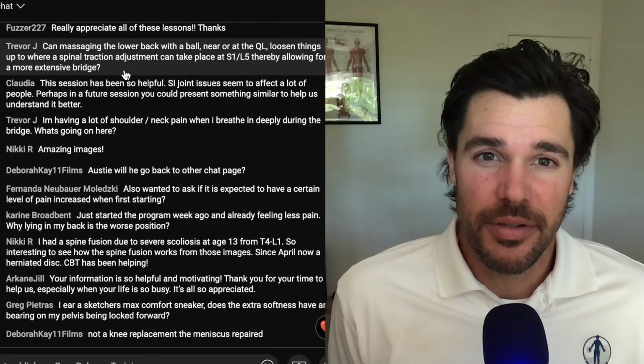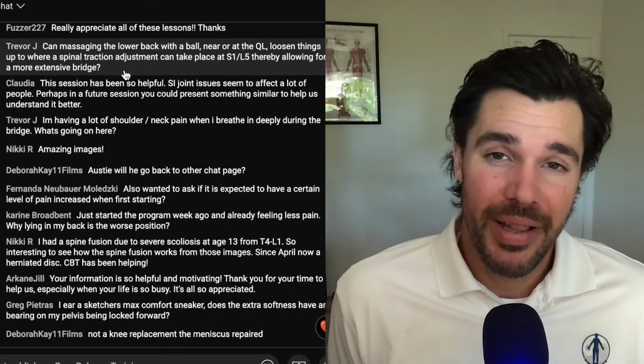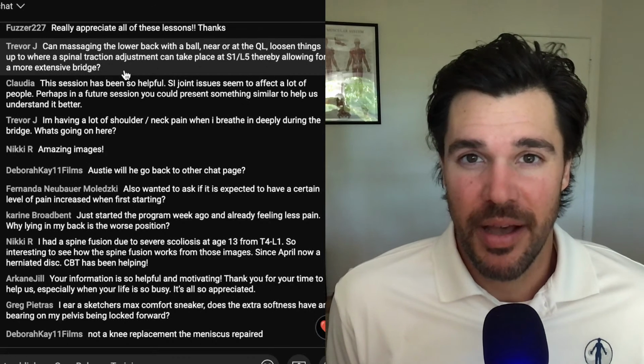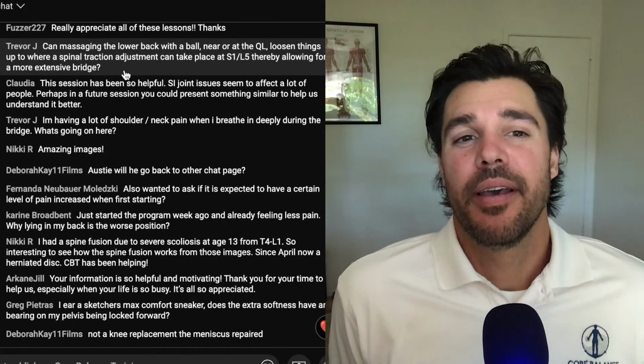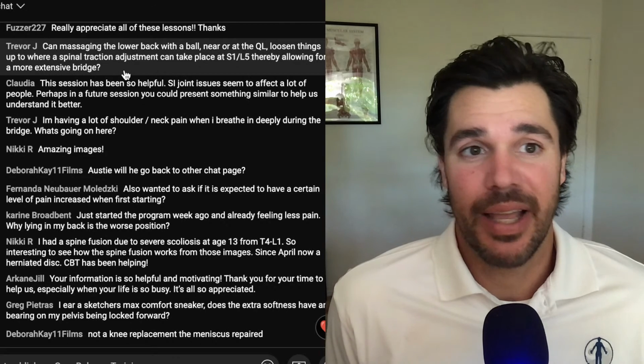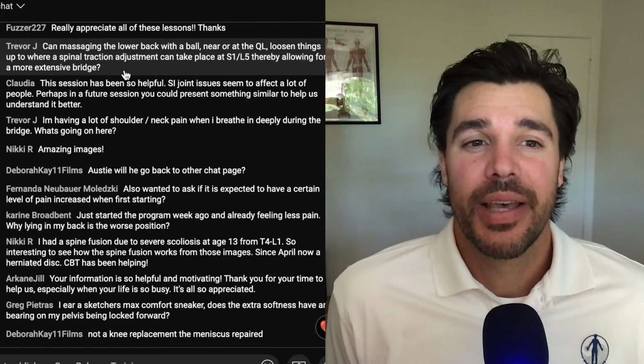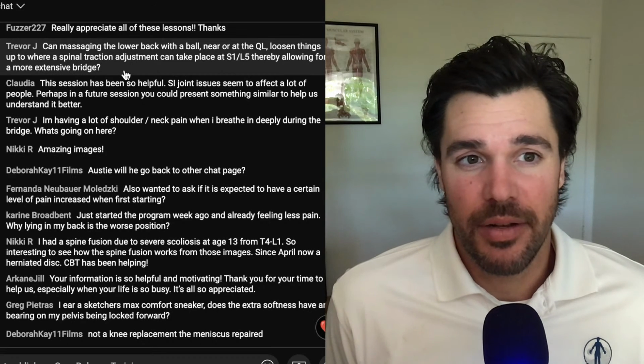And so what we want to do is improve the mobility in the thoracic spine and the hips, and stabilize the lumbar spine, provide it more support. And that is a recipe that's going to work for 80, 90, or higher percent of people. So that's the way I would want you to look at it.